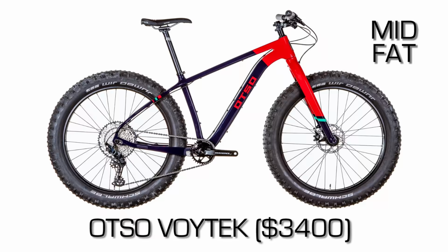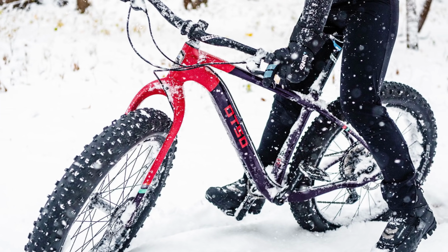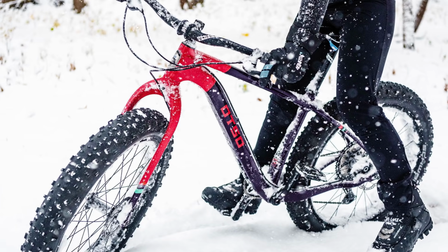If you do not need the massive tyre float of the Mukluk, you can use a mid-fat bike that's a bit more well-rounded on different surfaces. The full carbon Otso Voytek may be the most expensive bike on this list, but at 11.5 kilograms, it's light and it comes with some unique features.